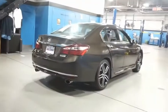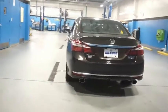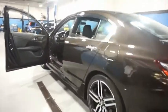Ingeniously simple, yet overflowing with luxury and technological creativity. All that and more in the Accord. Come see the car for yourself.